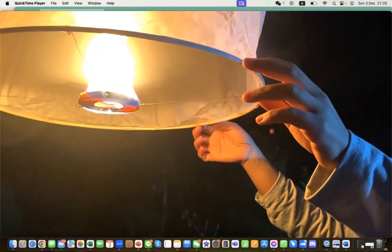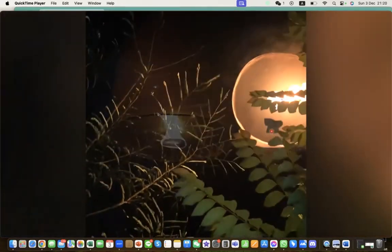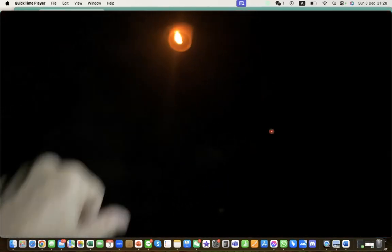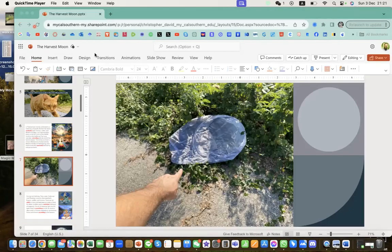This is a floating lantern. Now, I've done that before, and it'll turn a little bit if you don't wait until it's full of hot air, and then it can burn, and that's like bad luck. The first one I sent up in the sky in Phuket when I came here ended up burning and falling to the ground, and it was supposedly bad luck, but I didn't have any bad luck.